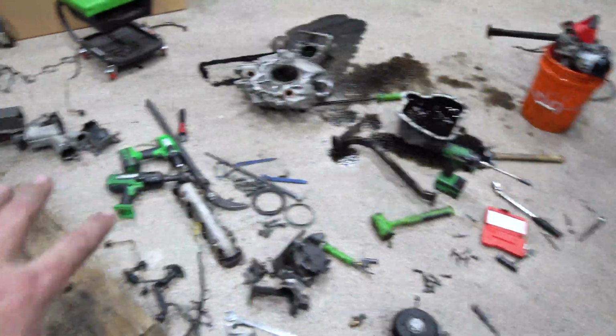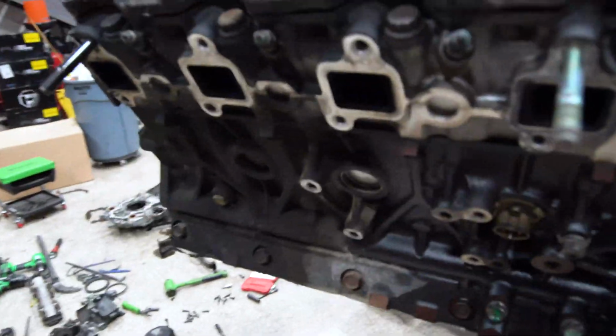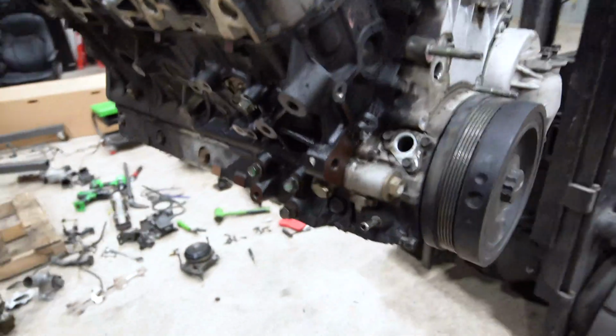It is the next day. We pretty much got the engine torn down. As you can see, it is a mess around here. The reason I'm putting all this stuff on the floor and not really caring about it, I am going to organize it, but the majority of this is getting replaced and rebuilt. So right now there is no need to worry about dust and dirt getting into anything, because we're going to clean it or get new stuff.